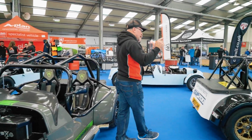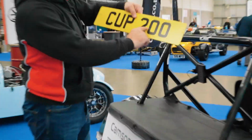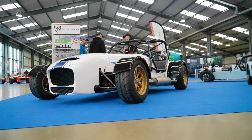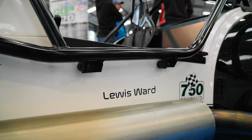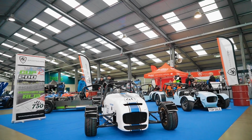And finally over here, last on the list, the Cup 200 car, as it says right there. This is car number 88. It was driven by Richard Webb. Now it's car number 40, and it's going to be driven by Lewis Ward, former 750 Motor Club champion in the Sports Special Series, a really quick driver, and I'm looking forward to seeing him getting out at Snetterton.